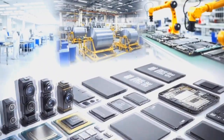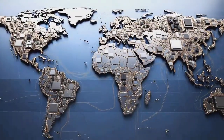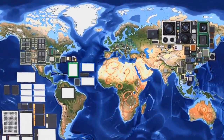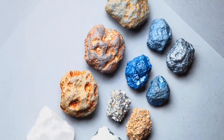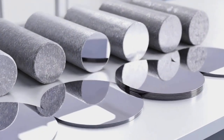Each smartphone part comes from a different place. Different factories, different countries, different supply chains. A single smartphone may contain materials sourced from more than 20 countries. No single factory makes everything. Before assembly begins, raw materials must be extracted from the earth. These materials form the physical foundation of every smartphone.